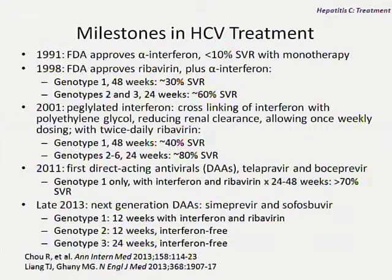That's when the first direct-acting antivirals were approved, 2 protease inhibitors, telaprevir and boceprevir. They were approved for genotype 1 only in combination with interferon and ribavirin for still a long course, 24 to 48 weeks. But now, for the first time, we're starting to see more than half the patients with genotype 1 achieving SVR. It was no fun, though.